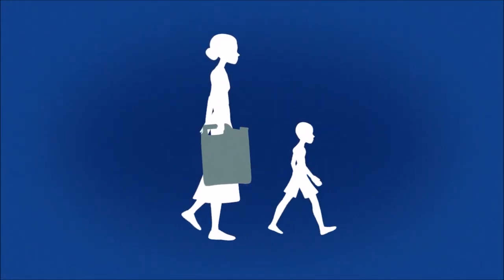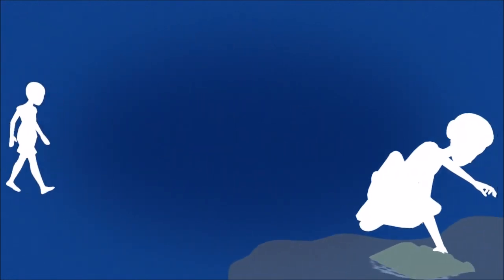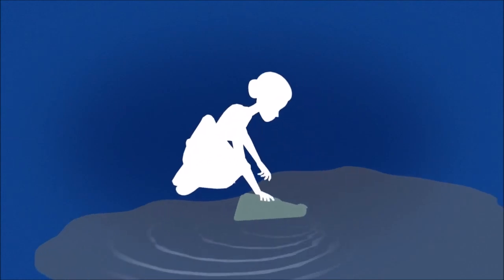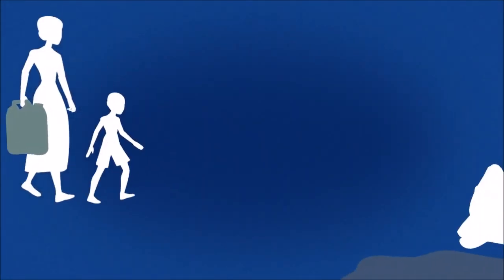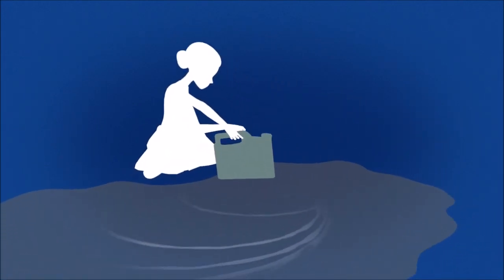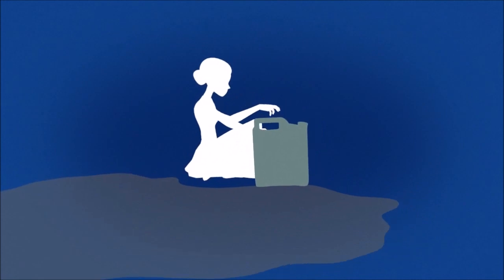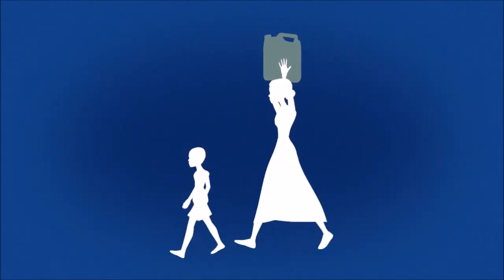Poor women and children walk for hours every day to collect the water that they need to live. It's so philanthropic. I mean, just look at those poor people struggling to get their water out of puddles. After walking for hours along remote trails, they fill their containers with 40 pounds of water and carry it back to their village along the same dangerous track, often with young children in tow.